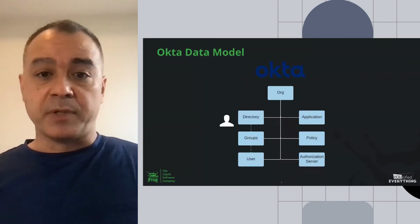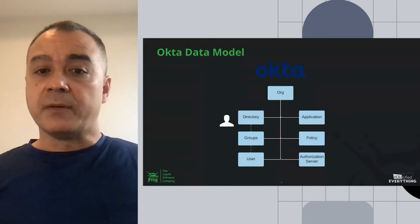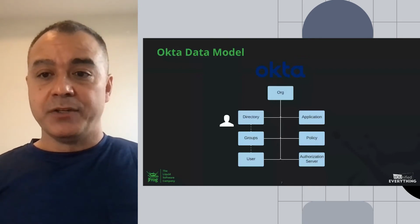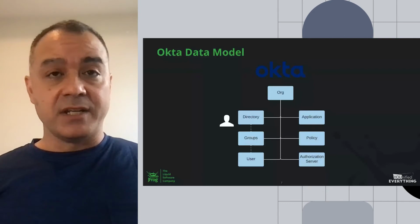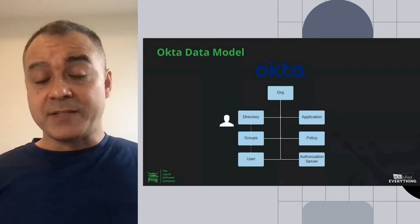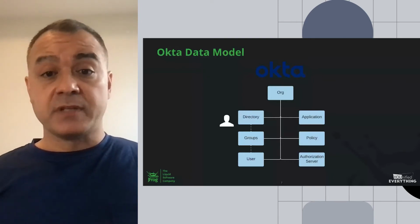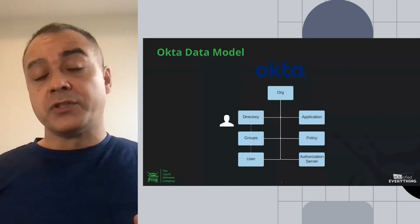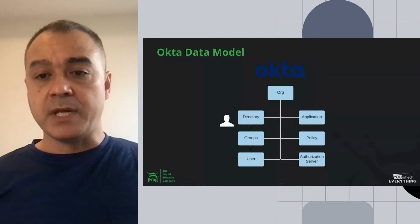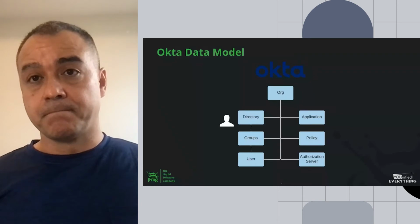Next up, you have your application, and so this represents your API services application. Then you have your policy, and this helps you manage access to your applications and APIs. You can restrict access based on certain conditions like users or groups or devices or locations. As part of this policy, you're going to have scopes, which allow you to create different types of access. And then also you can have rules to determine how to process any sort of authorization requests that come in. And you can base those rules on the type of scope or even the type of user.